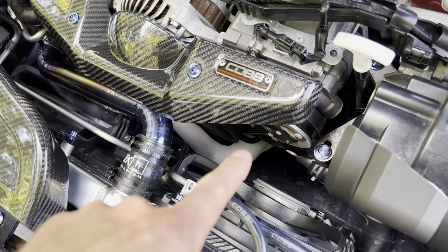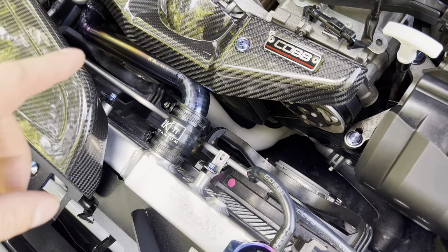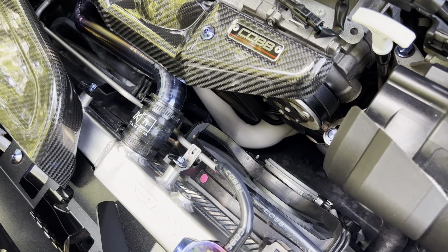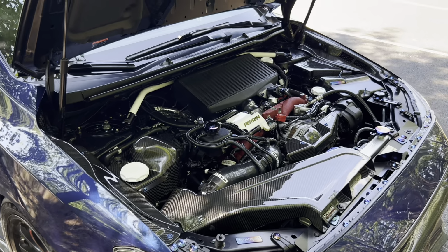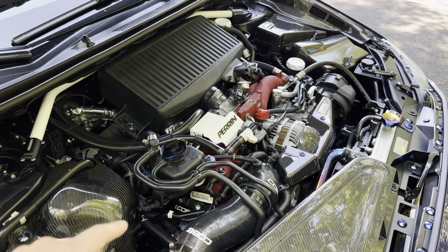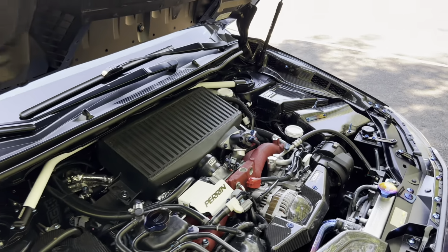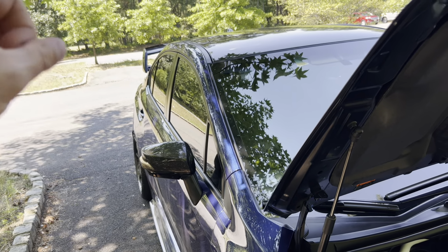Now down below, you can see the pretty white pipes there. That is the Killer Bee equal length headers, and they are coated in Swain Tech. So in terms of fueling, I upgraded the entire fueling system. I went with the Cobb fuel kit, so that includes the fuel rails, injectors, which are the 1050X, fuel lines, fuel regulator, as well as an AEM 340 fuel pump.